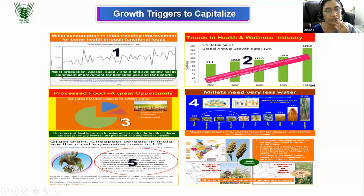And the processed food, this is a very great opportunity because, as I said, there is some difficulty associated with the production of traditional items like rotis from sorghum or any other millet, because the gluten is not there. So it cannot be made as we prepare wheat roti. But semi-processed and processed foods like pops and flakes, many things are available. That is one area which gives an opportunity for increasing the demand for millets.